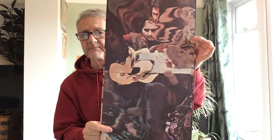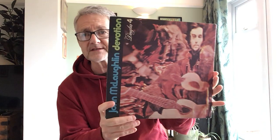An album that's quite a bit of an outlier actually in his collection is this one. Devotion. I think this is from 1970, and you can kind of tell by the cover that it's the kind of sound that it might have. It's really heavy. The guitar playing is incendiary. It's like proper fiery stuff. It's proper psychedelic actually, but that's a really good album. Devotion from 1970, I think that album is.